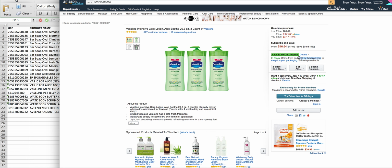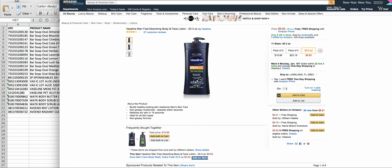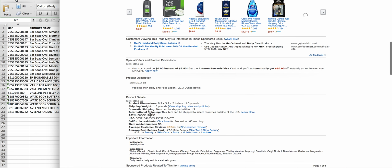A 2-pack. Let's see, third party. Hey, great ranking. Is it a good match? Fast absorbing? Yes. Do we have this? Yes, we do. So we can delete it. Look at customers who bought this. This face and body lotion doesn't say the type. This says cool hydration, so that's not what we're looking for. This doesn't say it, so let's give it a try. Fast absorbing. This seems to be okay, the one we just copied, so you can just go back.